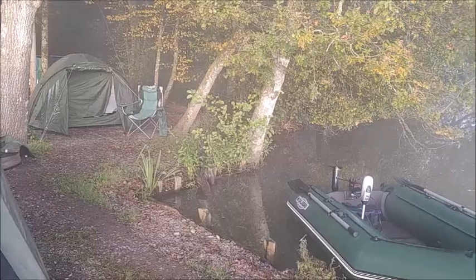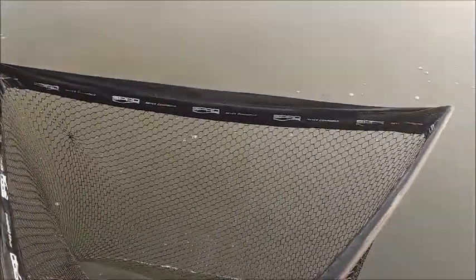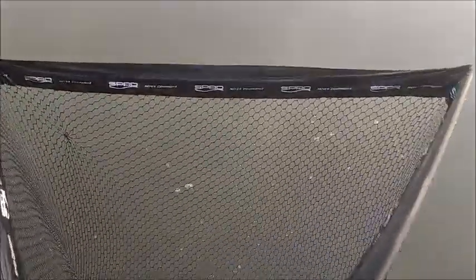The sun manages to get through the fog, a very lovely atmosphere. My son is also present. He has come over from his swim. And here he is, still a bit sleepy. And what do we have in our landing net? Yes, here it is. A shiny fish. A good grass carp.